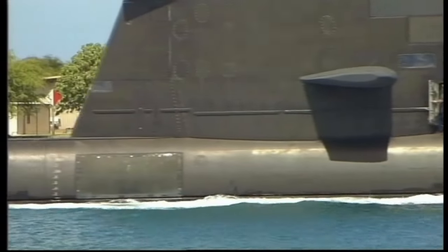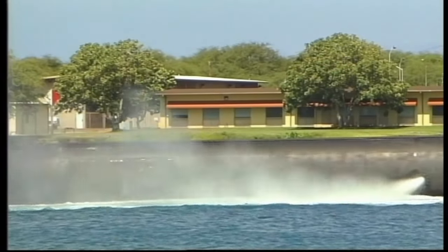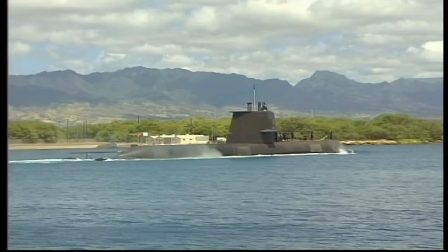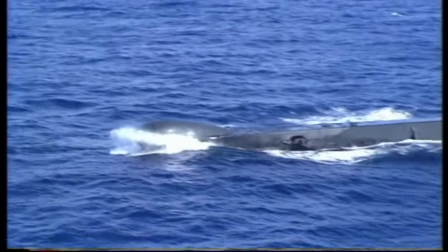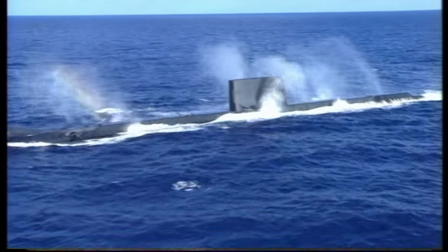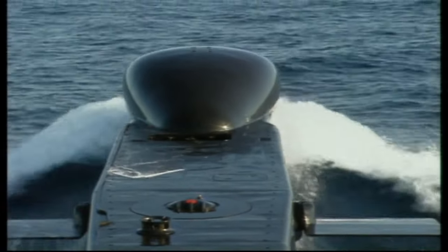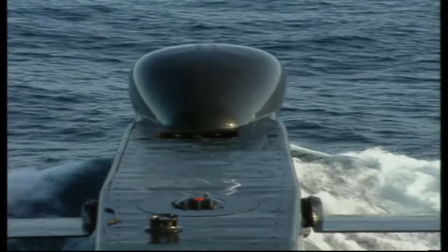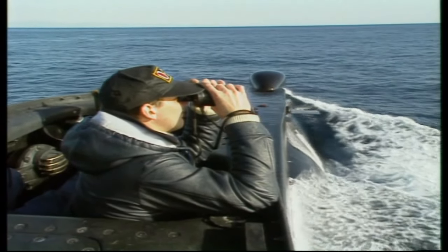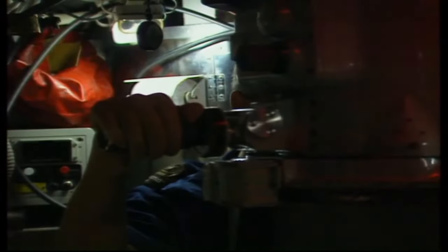Another exercise is Fin Castle. The Royal Australian Submarine Fleet consists of Collins-class vessels. They replaced the highly successful Oberon class. The Oberons were arguably the best conventional submarine class of their time, with an astonishing reputation for quietness that allowed them to exist into the 21st century.